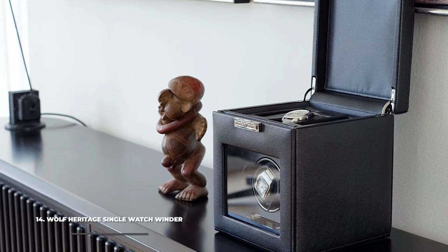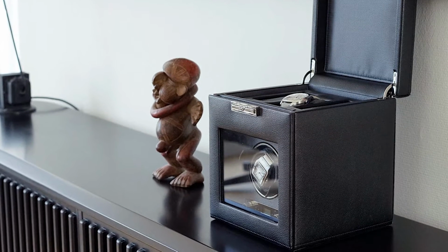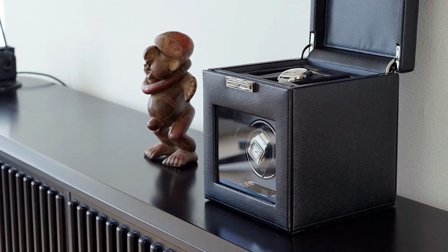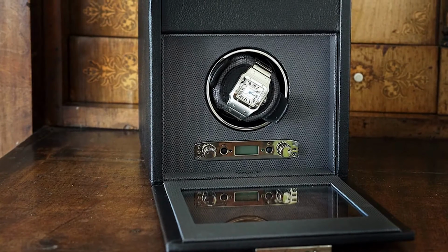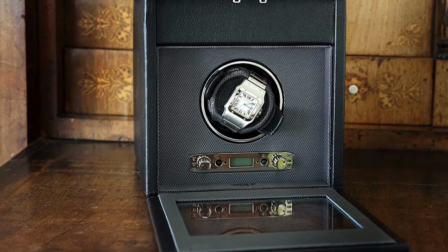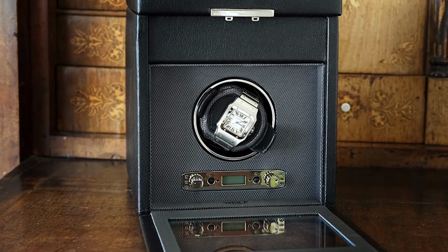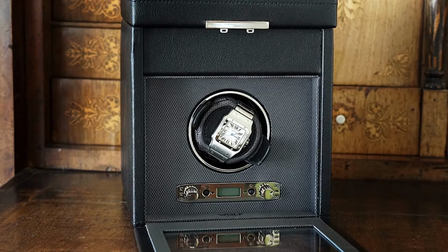Another single watch winder of very good overall quality is the Wolf Heritage Single Watch Winder with cover. For the price of about $325, it offers flawless and silent operation of the rotating mechanism, and it comes with a rest function, a feature that prevents overwinding the watch inside. Other than that, it's programmed to 900 turns a day, and it comes with directional settings, allowing you to select either clockwise or counterclockwise or bidirectional. The cuff inside fits watches up to 52mm in case diameter.